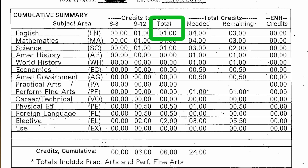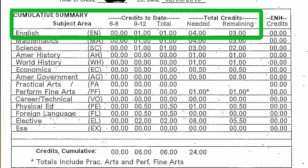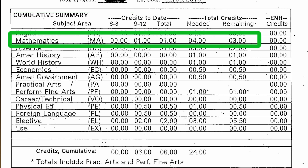So you'll look at the total in the middle, and then you'll look at the total needed, and then you'll look at the remaining credits. And that'll tell you how many credits you need. So for example, in this category, this student has accomplished 1 credit, he or she needs 4, and they have 3 remaining. So far we can conclude that this student has hit 1 out of his 4 English credits, meaning that they haven't failed English and they're on their way to accomplishing the last 3 credits. Mathematics is the same way. You have to have 4 credits. So this student has again successfully completed their first entire year of mathematics.